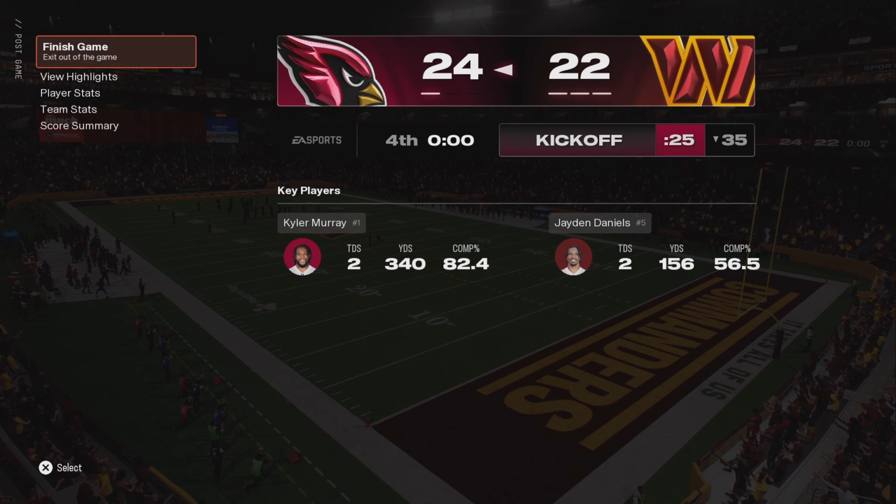So for the Cardinals, their strong September has carried over to October as they move to 5-0, and they'll be able to enjoy this.